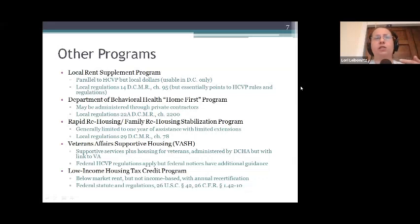You'll see cases where people are facing non-payment of rent eviction cases because they had rapid rehousing. The rapid rehousing ended and they can no longer afford to pay their rent. Although theoretically, rapid rehousing should be a bridge so that you can get back on your feet and pay your rent, it generally does not, sadly, work that way.